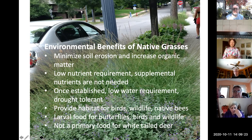So right now at the grass collection, there are a large number of birds going through the collection because there are a lot of ripe seeds, and the birds are up there feeding on the seeds. I don't think that deer eat grasses very much. But rabbits will occasionally feed on grasses. So we do have some issues with rabbits.